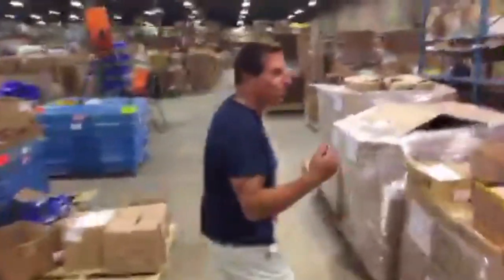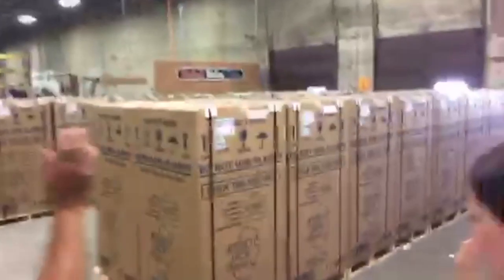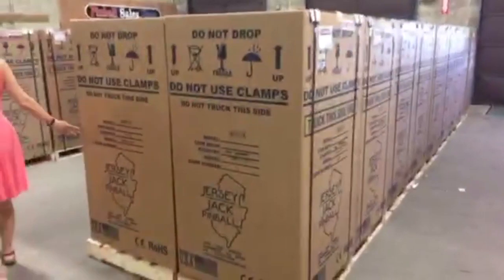So, let's go into the parts department. Let's check it out. Okay. One thing we produce here is a lot of garbage. There's a lot of cardboard boxes too. Look at all those. Well, that's stuff that's coming in. Look at these, these are the good cardboard boxes right here. These are all ready to ship. There's all games over there.